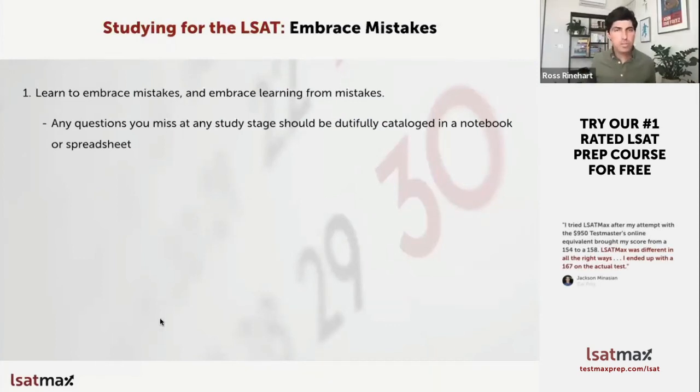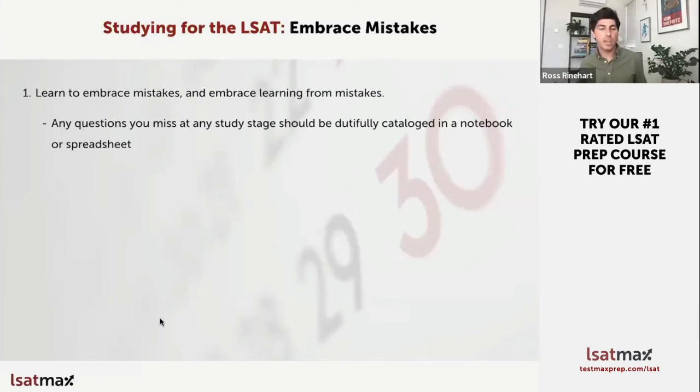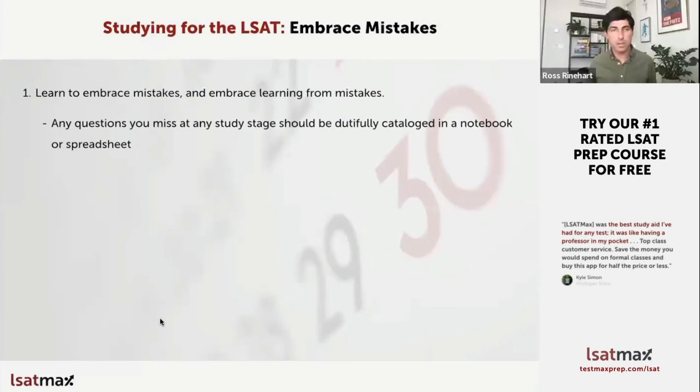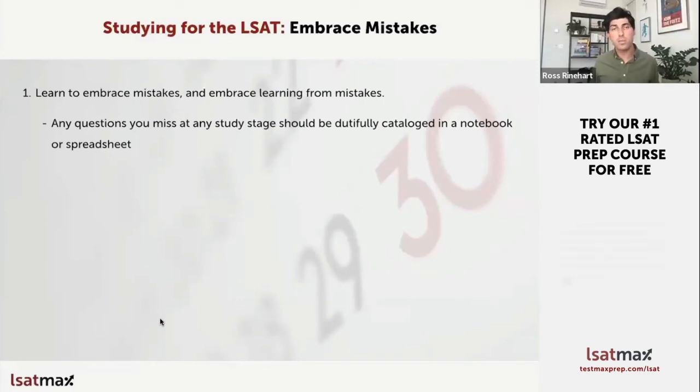After time, we'll start to make fewer and fewer mistakes. By forcing ourselves to reflect on the mistakes when we log our missed questions, we also get to reflect on the solutions. And that will make applying those solutions easier and making score increases more efficient.